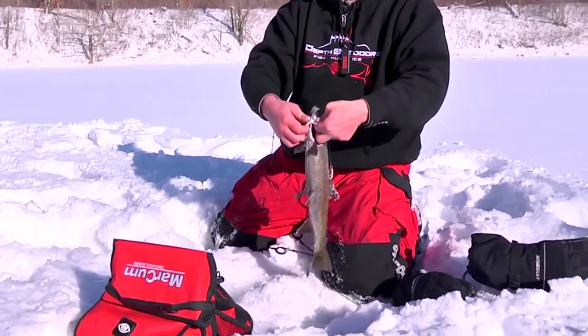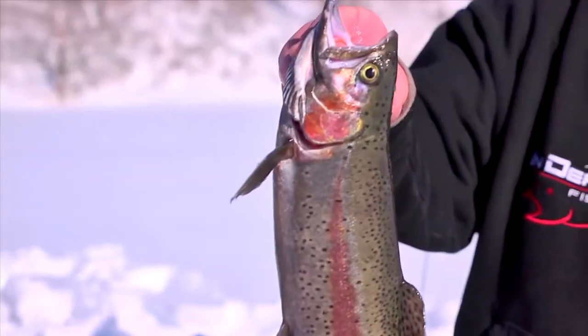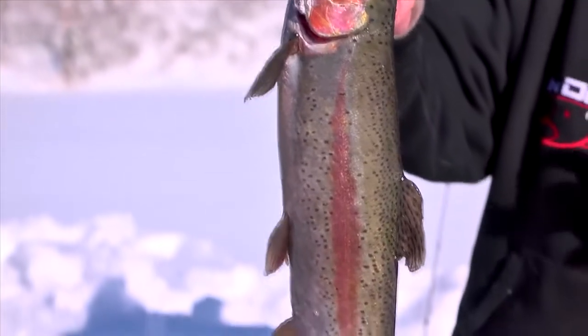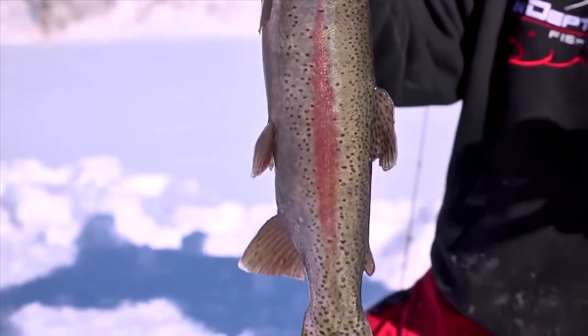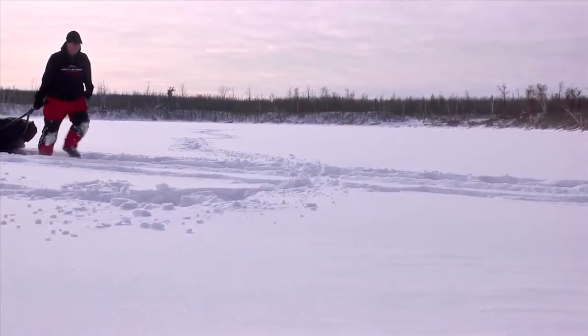So the plan today was to spend some time out here in the morning on this first lake where the numbers of trout are much higher. There is another lake nearby that has fewer fish, but they're much better average size. So that's the plan. We're going to spend our afternoon looking for that big fish to close out the show.